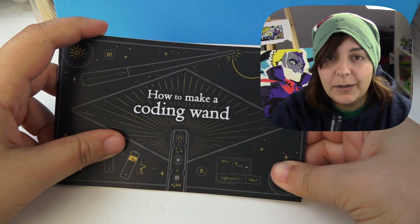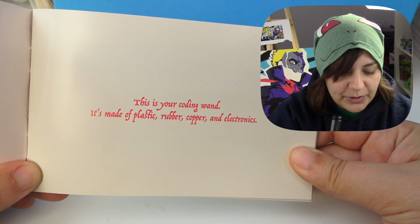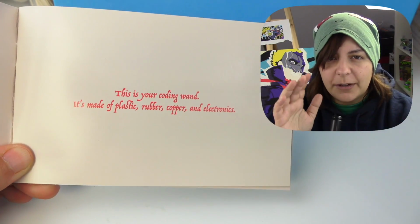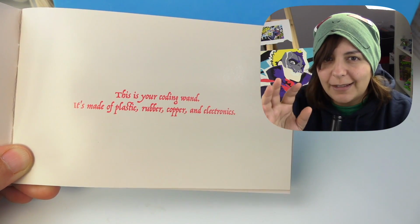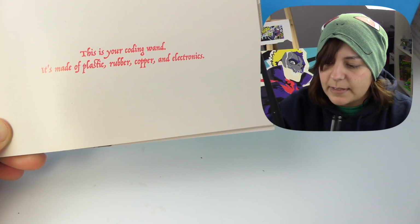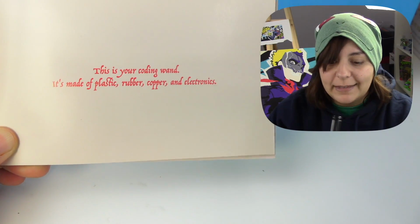All right, so let's put our wand together because this is so exciting. So how to make a coding wand. This is your coding wand. It is made of plastic, rubber, copper, and electronics. This is really fun because not only are you getting something that you can use, but I feel like they're really setting you up for a learning environment and getting ready to accept information. The second I picked it up, I was like, what is this? Is this plastic? But it does tell me it's plastic, rubber, copper, and electronics.